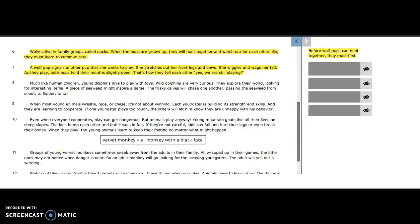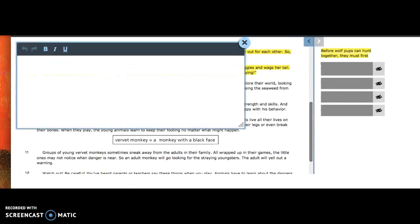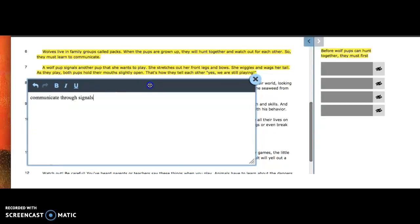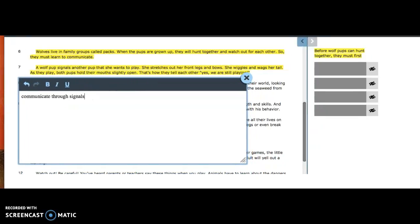So if I were to think about what my answer might be, I think it would be something like, before wolf pups can hunt together, they must first communicate through signals or signaling, okay? And that's what I think the answer would be to this question.